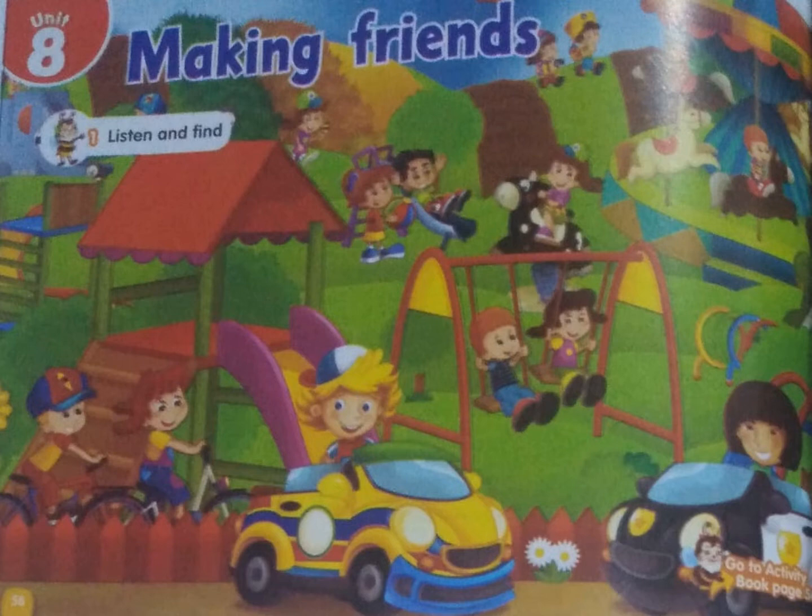Okay, so how many cars are there? Yeah, two, excellent. And what color is it? Yeah, yellow and black, excellent. How many bikes are there? I can see two bikes, excellent. How many slides are there? Yeah, there is one slide. Okay, so in the picture I can see a ball, car, merry-go-round, bike, swing, slide. Excellent.